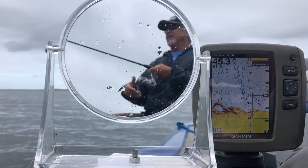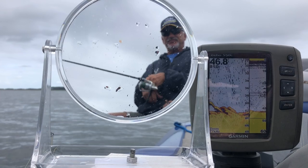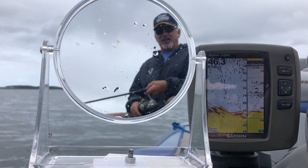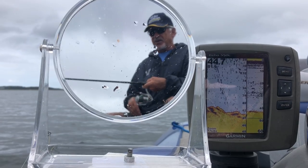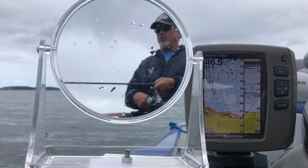But hey, they seem to bite it, I can tell you that. I get it down there. We're in 46 foot of water. Y'all see it on the fish finder. You see a few fish laying on the bottom. They ain't stirring up is what it is. We can see if they'll stir it with this purple pearl.